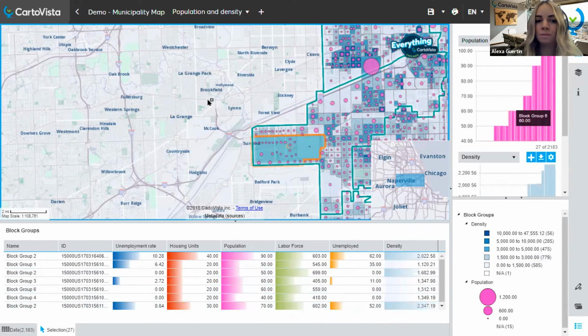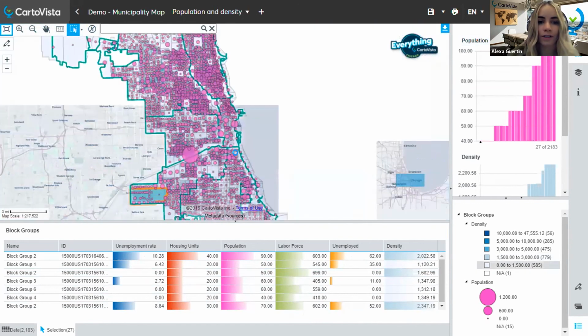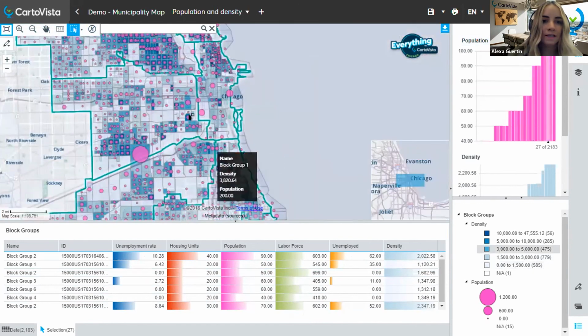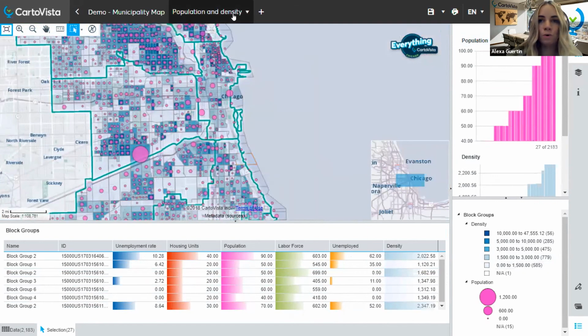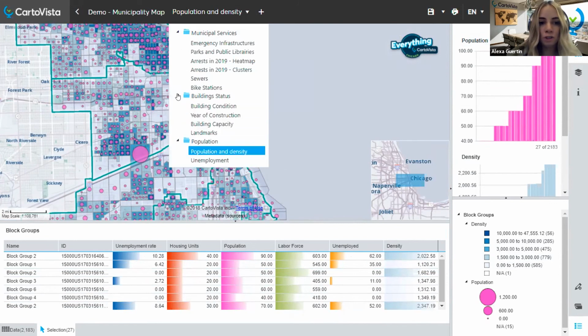Now we've been looking at one thematic here in Chicago, and this is the population density. If I were to want to explore another thematic, I can do so by hitting the drop down here at the top. We've got our thematics organized by folder. You can choose to organize it however way you want. We want to think of our map here as almost like a library. We can share stories, or you can organize by chronological order. This is all up to your map creators.